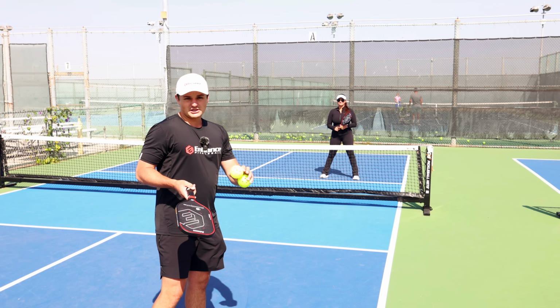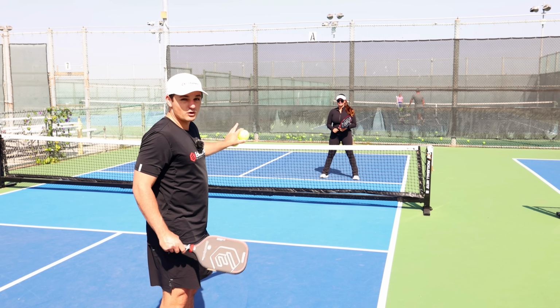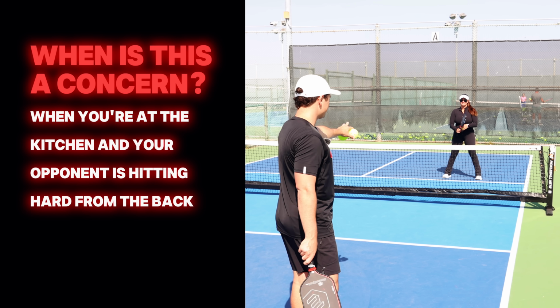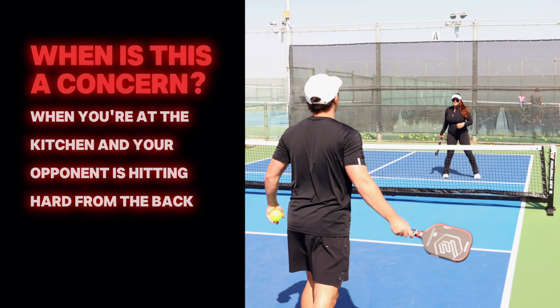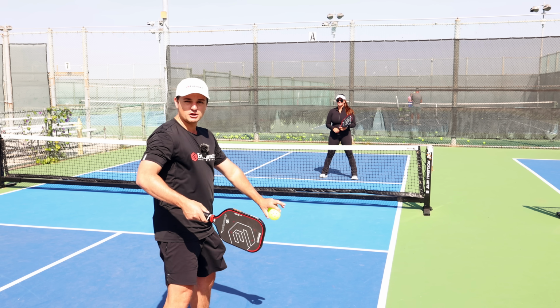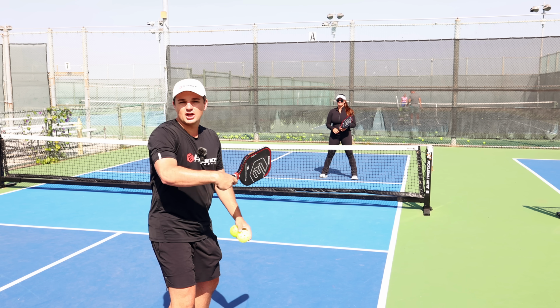The next mistake I see players making is they don't adjust their technique when their opponent's hitting hard or they're playing against a banger. So this is mainly a concern when you're at the kitchen and your opponent is hitting really hard drives from the back. And as you've probably experienced, when somebody hits hard at you from the back, you can't hit as normal of a volley where you're taking a full swing.